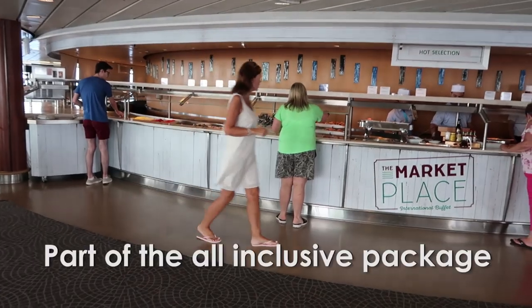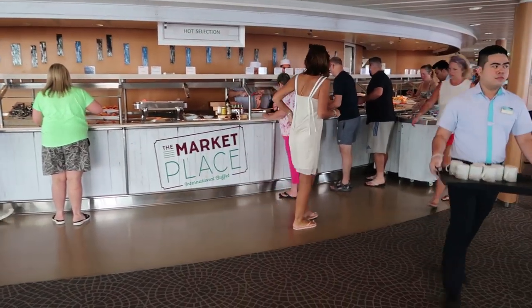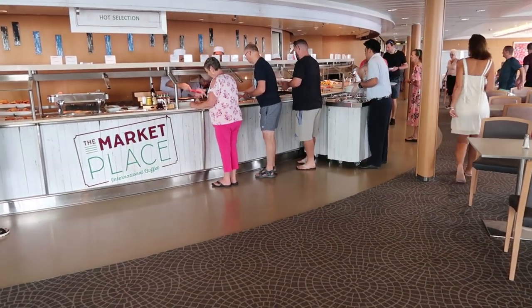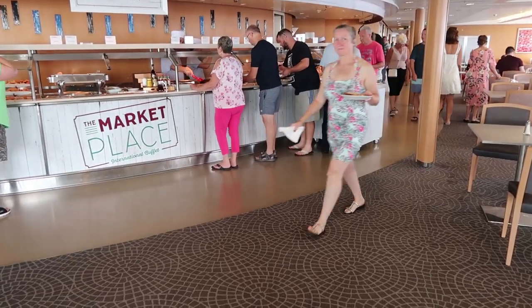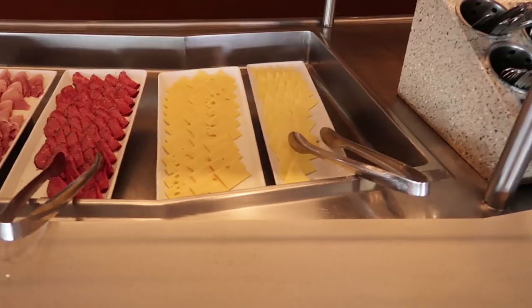Right, this is a marketplace, and this is where you can get buffet food. At the moment it's set up for breakfast. And there are actually at the moment three stations serving, two at the front and this one round the back, which is a lot quieter. I don't think a lot of people realise this one's here. I'll show you what we've got on offer.